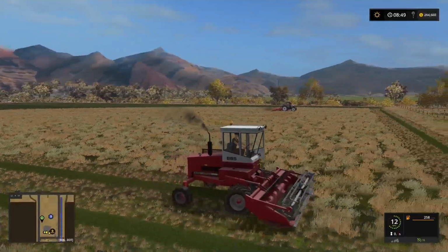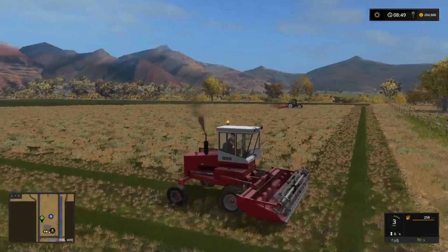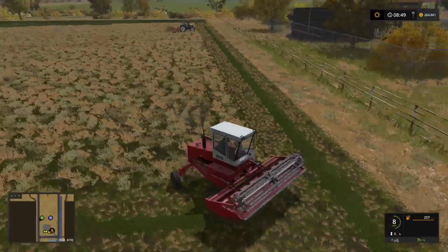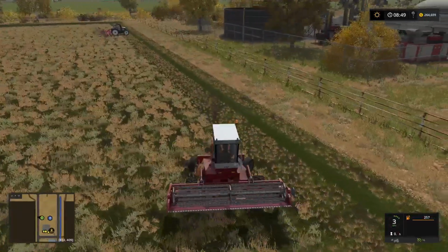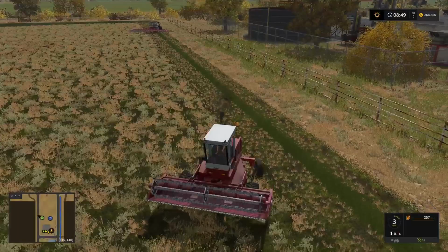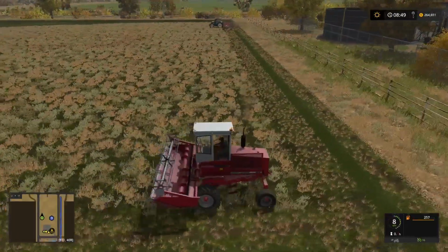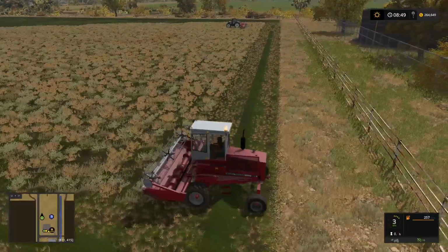So as you can see, we are mowing up and down the field here. We've got a headland put in already just to make things a little bit easier for turning, and also for afterwards when it comes to dealing with this grass, you know, for weeding, for tedding and rowing and so on and so forth. Just to make it a little bit easier on ourselves, we do have that headland there.